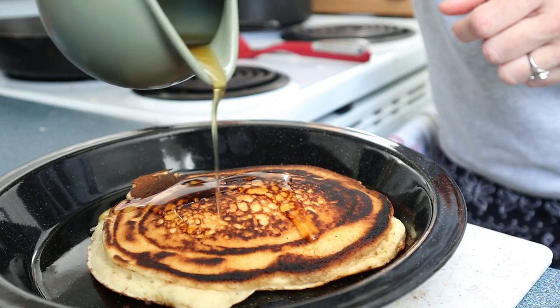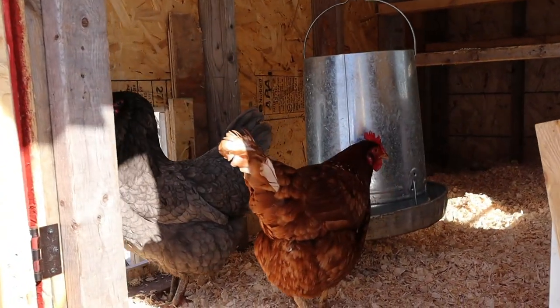We have the world's tiniest bit of maple syrup, but I'm gonna make pancakes and we'll see how it tastes. It's really good. I didn't think that it was gonna be that good, but it's really sweet, but it's like a softer taste than maple syrup that I might buy at the store.